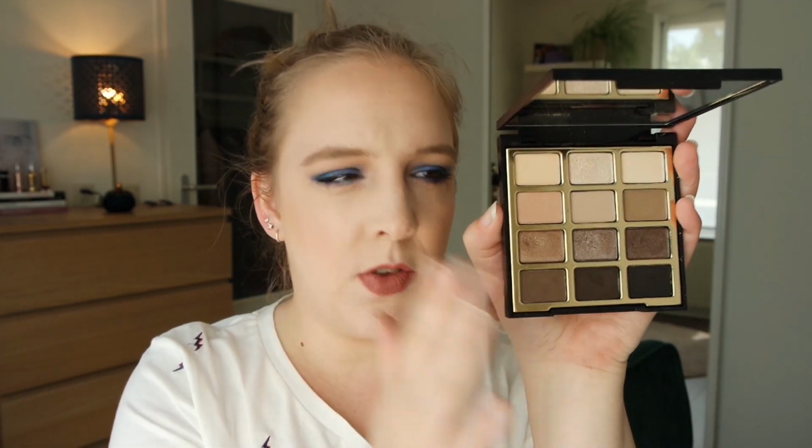Milani Soft and Sultry then, because that's the next one that I have right here. This is a palette at the drugstore, but it is up there in price when it comes to drugstore pricing. Over here, these retail for 25 euros, which, to be quite honest, is much more expensive than a Maybelline or a L'Oreal palette would go for over here. I believe in the States these are $25, so then it's a little bit better. But in terms of drugstore, it is at the higher end of drugstore.